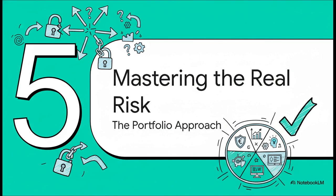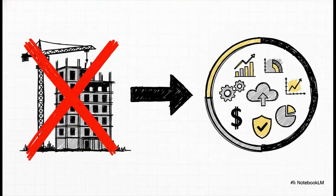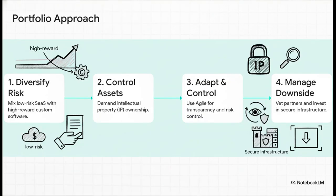So let's recap. If the old way of making big upfront plans is broken, and even the industry's new solution, Agile, has its own pitfalls, what's left? How do we actually master the real risk of investing in software? The truth is, success isn't about picking one methodology over another. It's about a fundamental shift in your entire mindset. You have to stop thinking like you're commissioning a single construction project and start thinking like a portfolio manager at an investment firm. And this portfolio approach has 4 key parts.